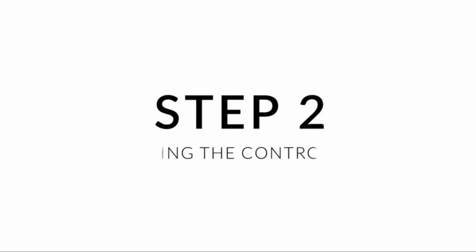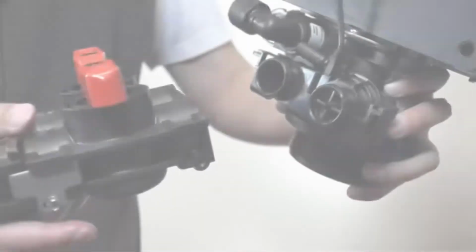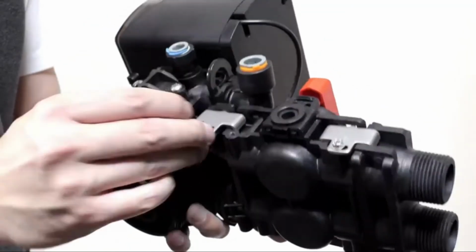Step 2. Mounting the control valve. Squeeze a small amount of food-grade silicone grease onto your finger and lubricate the bypass valve and the back O-rings of the control head. Attach the bypass valve onto the control head, securing it on both sides with the metal plates and screws.